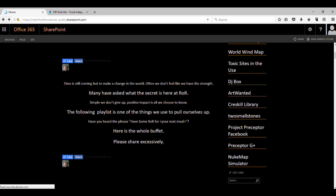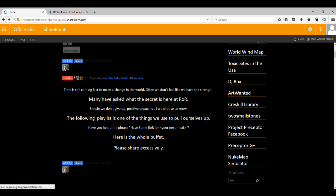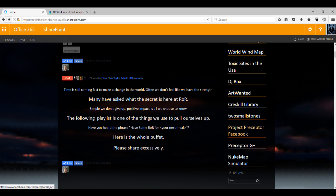Okay, so two small stones. We will go past that for right now. That was a rallying cry initially.